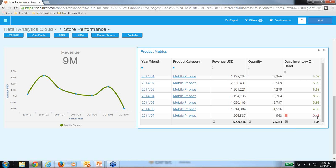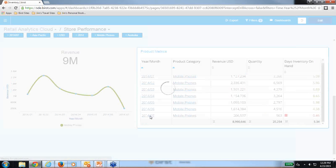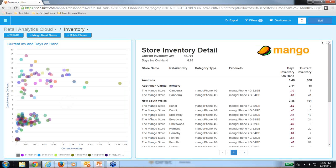Now again, Birst allows me to go to more levels of detail. If I click on July 2014 in this table, you'll notice I can go to the next screen, passing the parameters from the information from the previous screen if I wanted to, and now I can start to see an inventory detail report. Now the reason I wanted to point this out in the demonstration today is for the report on the right-hand side. This store inventory detail report is showing me detailed information by store of the number of units and the days inventory on hand that we have.